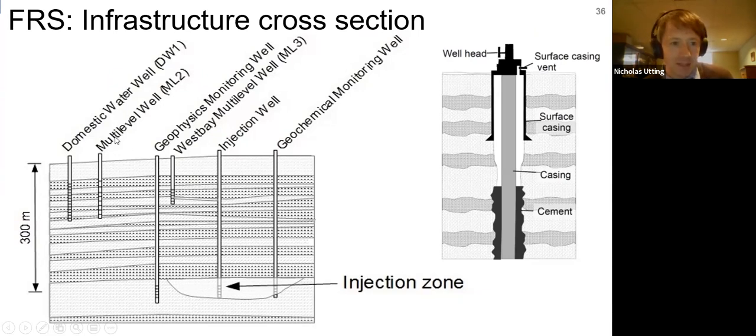And then we have these other two multi-level systems, the West Bay, which is a very sophisticated multi-level, and then this other multi-level well that has fewer depths, but has a different sampling design. So really we're trying to see what type of information you can get with these different types of installations.